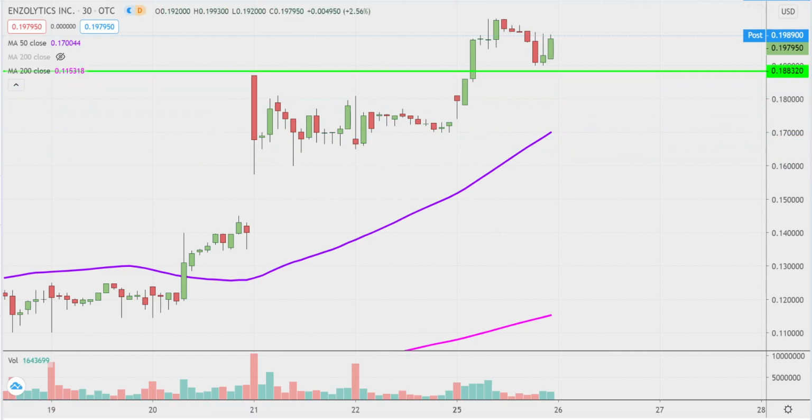Now, with that being said, don't get me wrong. If the price falls below 19, that does not mean that the entire chart is epically destroyed or ruined or anything like that. But if the price could manage to actually stay up above that 19-cent mark, that would certainly be a very impressive sign of power moving forward.